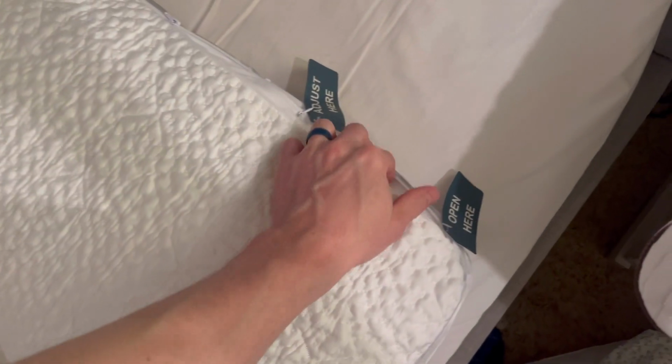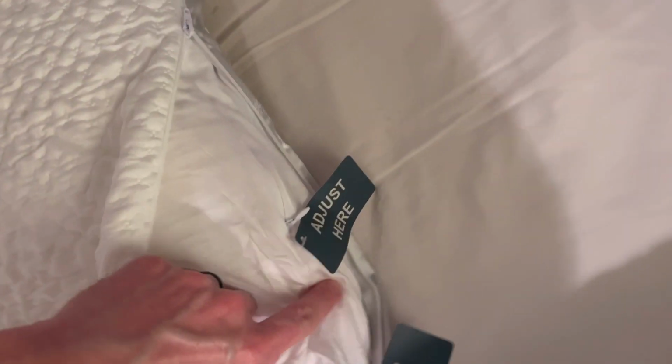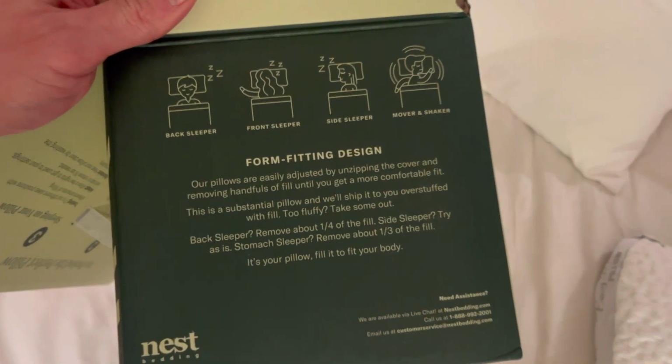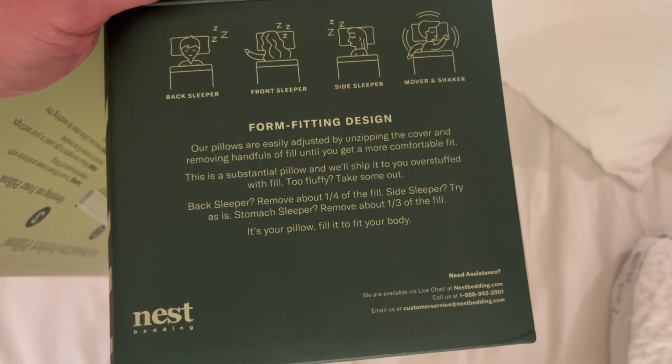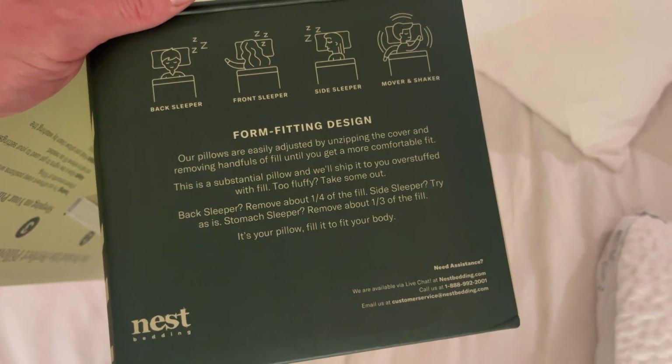Nice. So what is really cool about Nest Bedding is they have this opening here, so you unzip and then adjust here. So you can actually take the filling out and adjust to your favorite needs. And on the box, it actually gives you instructions on their form-fitting design. So pretty cool here. You can read here: back sleeper, remove 1/4 of the fill; side sleeper, try as is; stomach sleeper, remove about 1/3 of the fill.